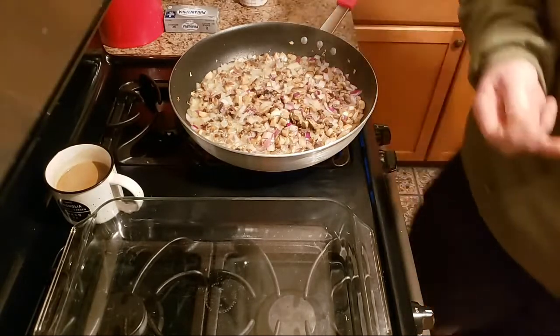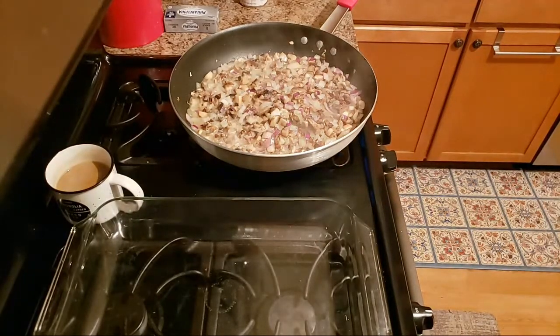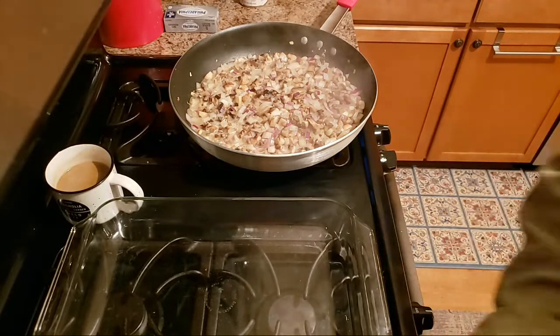And these in the can are already pre-cooked. The last time I made it and I showed everybody how to do it fresh, I just want it easy. It's the holidays right now, so the canned stuff will be perfectly fine.